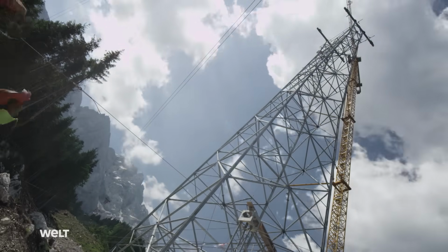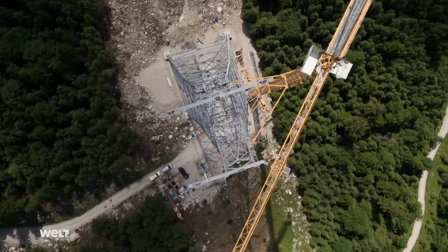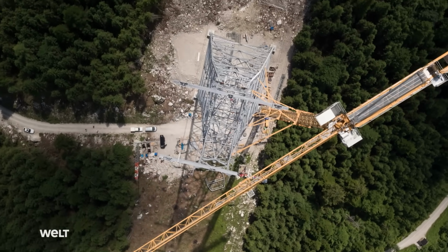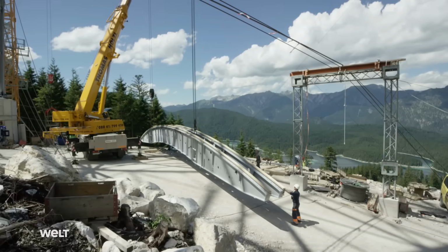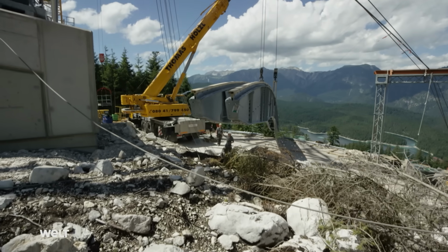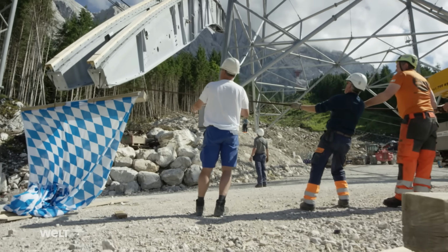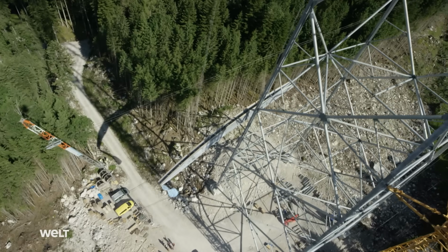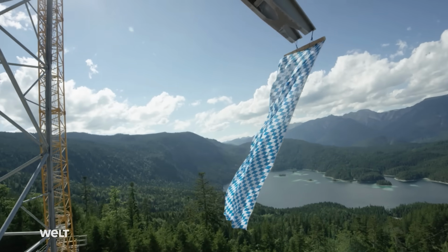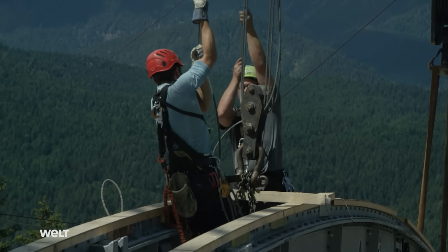The tower is now ready for a final coat of paint. And the saddle. The saddle will hold the aerial tramway's track ropes and haul rope. A special crane brings it into position. But the construction crane isn't tall enough or sturdy enough to hoist the 22-ton saddle to a height of 127 meters. Instead, it's raised using a winch and pulley system.